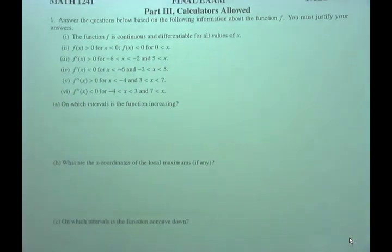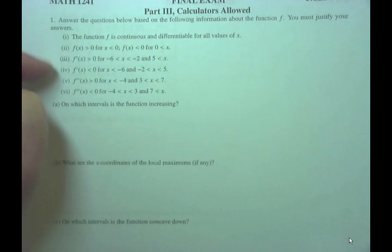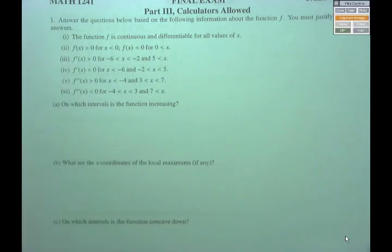All right. Before you do this problem, they love to give this kind of problem to you. What you should do is this is kind of detective work. Take their information, and see if you can't figure out what the function looks like. Because once you get a picture in your mind of what the function looks like, it's going to be real easy to answer these questions.